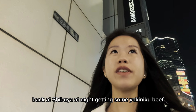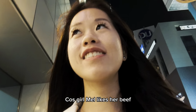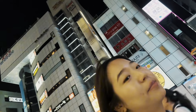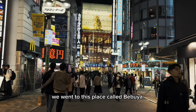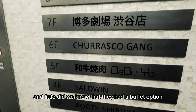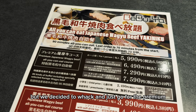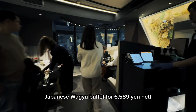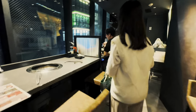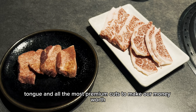Back at Shibuya at night, getting some yakiniku beef, because girl, Mel likes a beef. We went to this place called Bebuya, and little did we know that they had a buffet option. They had a la carte option too, but we decided to whack and just go for the premium Japanese Wagyu buffet for 6,589 yen net.